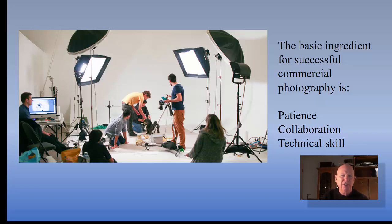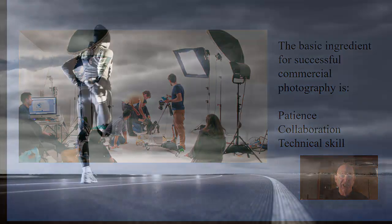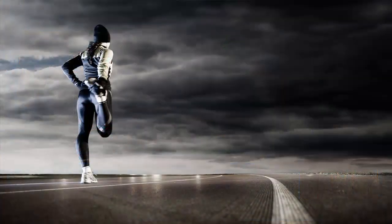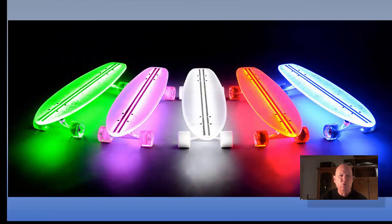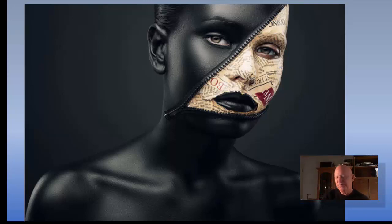Patience as well. Commercial shoots sometimes can take anywhere from 3 to 4 days. And of course, you have to have a lot of technical skill. The key word for commercial photography lots of times is control. You need to control the environment in a variety of different ways as far as light, tone, and texture. Commercial photographers that I know will spend hours just setting up just the right light, getting just the right angle. It's a totally different way of shooting than what I'm used to, which is more spontaneous. Now, I've done commercial photography before, but not to a degree that others have.